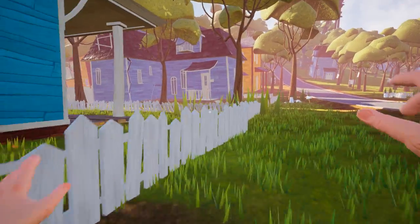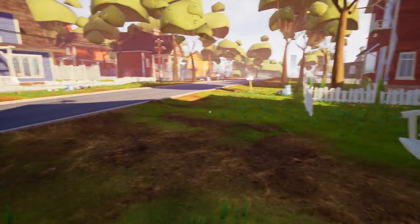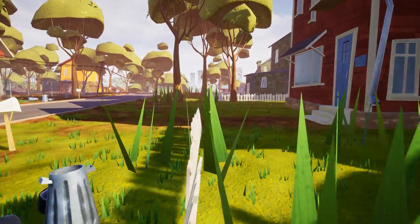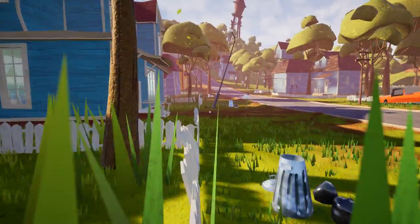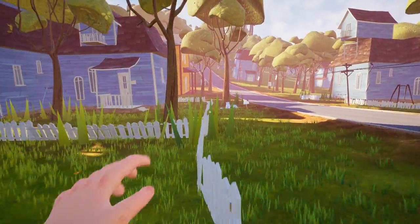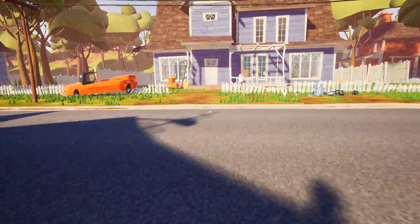So today, I do want to make an educational video. But you're probably wondering, what are you doing on Hello Neighbor? Well, technically, it was a game where I saw the three definitions of matter. You know, a liquid, solid, and a gas. So, let's learn about those.